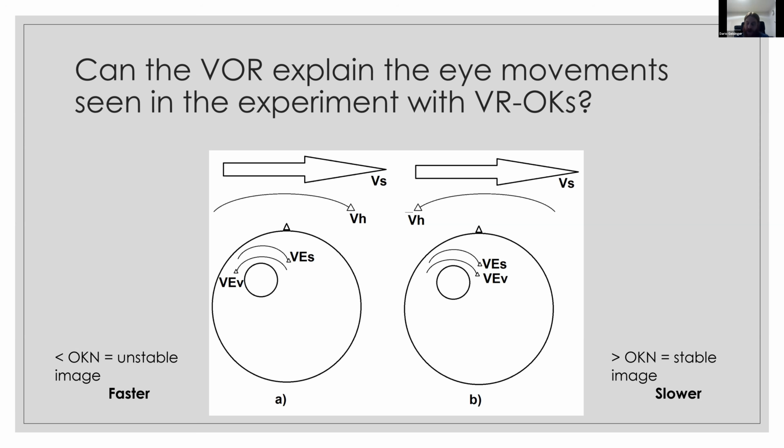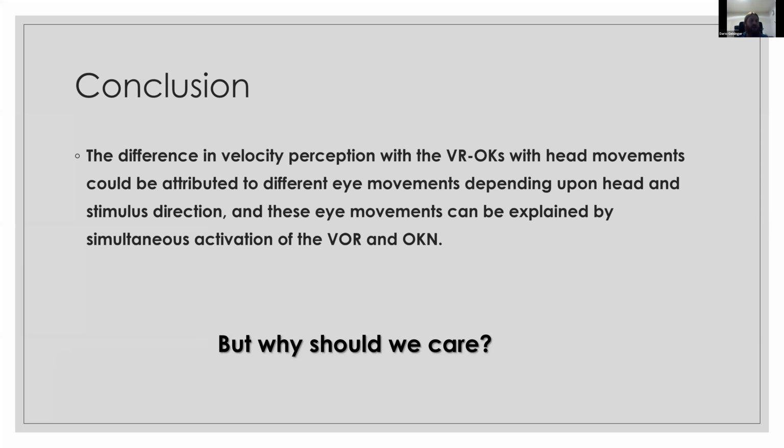And that was a nice theory, because we saw the results of the report of velocity, we saw the eye movements, and we came up with this idea of the optokinetic nystagmus and the VOR acting together, which will basically explain both. It's a very nice way of seeing them working together, but actually seeing them working separately. So in conclusion, the difference in velocity perception with this VR optokinetic nystagmus with head movements could be attributed to different eye movements depending upon head and stimulus direction. And these eye movements can be explained by simultaneous activation of the VOR and the optokinetic nystagmus.